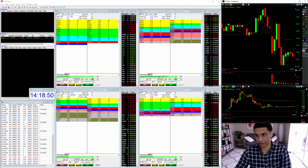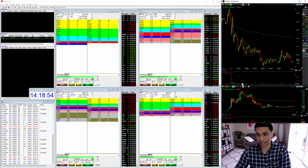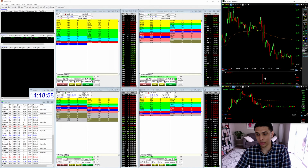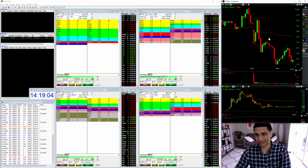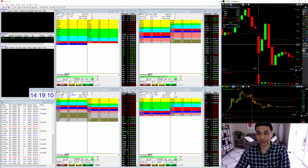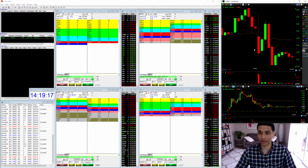Let's scroll back here just to look at the volume the rest of the day. It's non-existent. There's nothing here, right? So a huge red candle right there. A lot of volume, but just a lot of bearish volume, right? We had 2.9 million shares of volume on this one candle, but most of that was probably just short selling, you know?